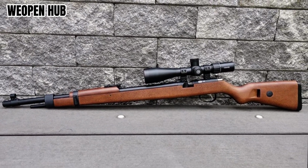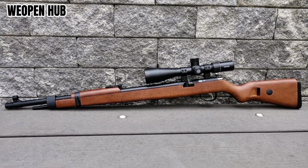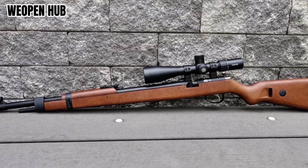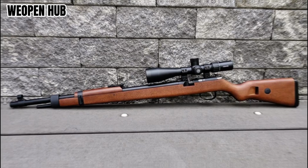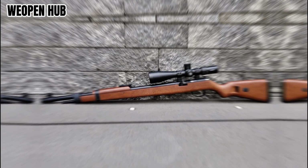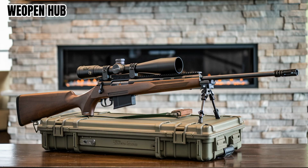Imagine it's 1943. Snow crunching under your boots, the cold biting through your gloves, and the enemy is somewhere out there, waiting. You raise your rifle, heartbeat pounding. Is it the rugged Mosin Nagant in your hands, the workhorse of the Soviet Red Army, or the sleek, deadly Kar98k, the pride of the Wehrmacht? Fear and excitement blend together, and in that frozen silence, one shot could change everything. Now, let's dig in and see what made these rifles legends.